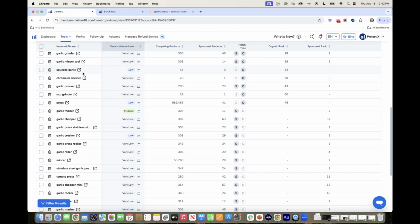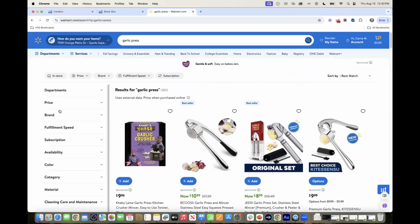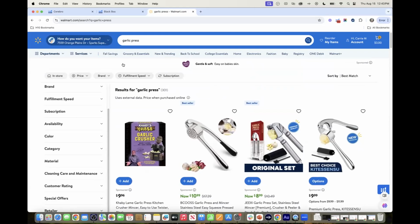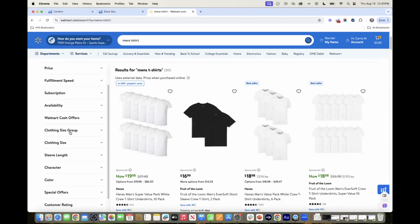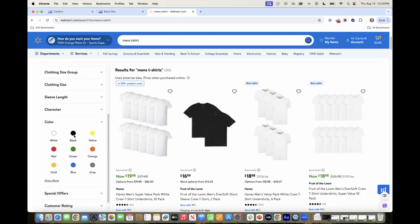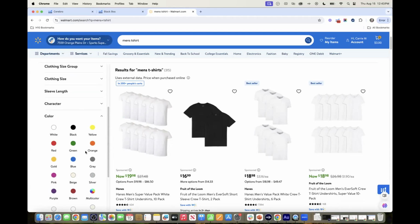I also think that something that's overlooked is all the attributes. I don't necessarily have a tool on Helium 10 for this, but if you search your actual product on Walmart, for example garlic press, and this probably isn't as good for attributes, but let's do men's t-shirt. A lot of times you can see a lot of different attributes that you would fill in on the back end. So obviously size, but color here, if your color is close to the main colors in here, you can do that. And then see what the options are here. See if you have at least one that's in the main filter option.